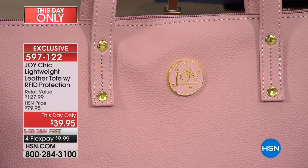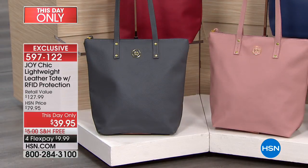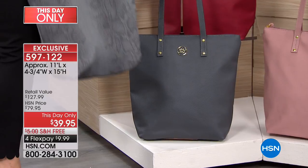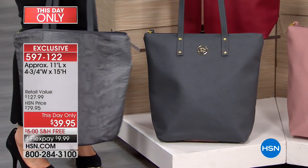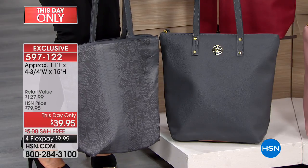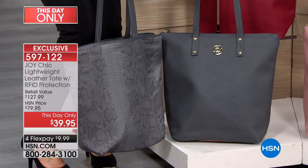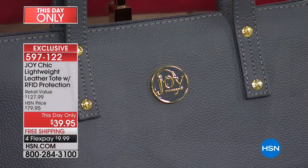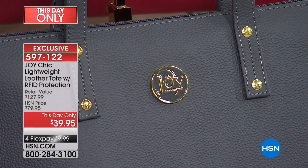Then, of course, anytime Joy does gray, I always buy the gray and another color. Ready? This is your London gray. Okay, here we go. Oh, my gosh. Look at that gold enameled logo on that gray. Love it. It looks so amazing. You guys, can you see that stitching?